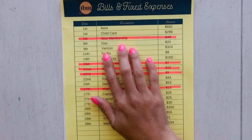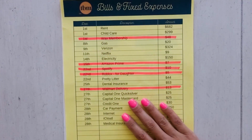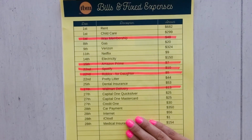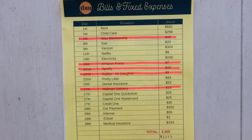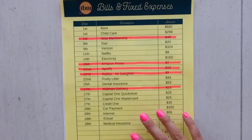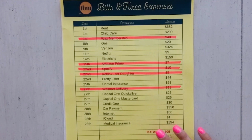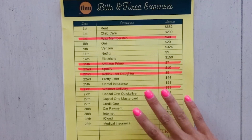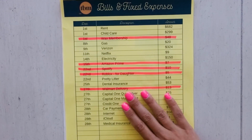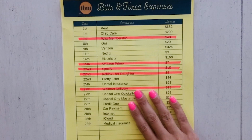She has a Wax membership on the first. Now keep in mind, anytime I make recommendations, anytime you start a new budgeting plan, you become aware of some of the changes you have to make in order for your budget to work right now. Does that mean it's always gonna be this way? No, these are temporary changes until we can either lower debt or other fixed expenses throughout our journey.